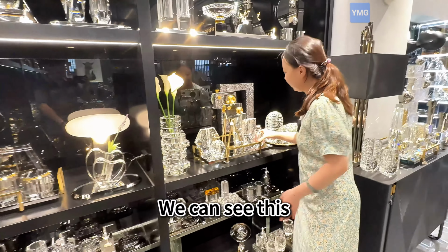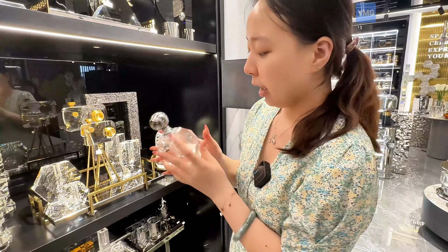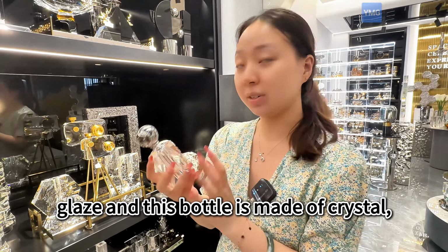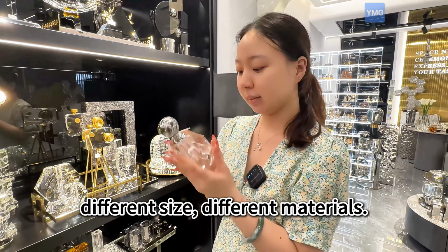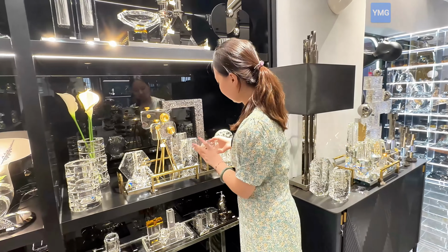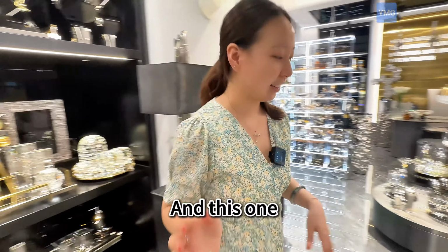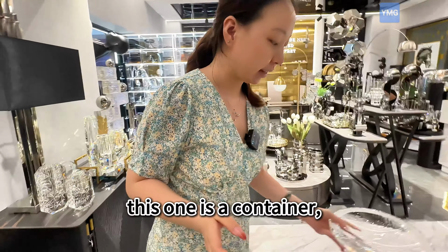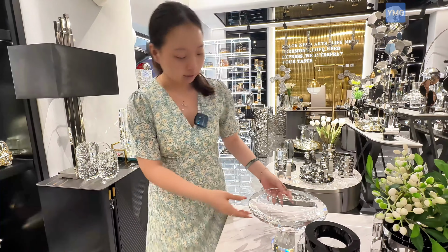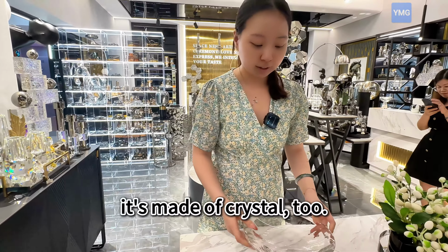We can see this perfume bottle. In the last video, we saw the bottle made of glaze, and this bottle is made of crystal, different size, different materials. And this one is a container. You can put candy or other things in it, some food. It's made of crystal too.